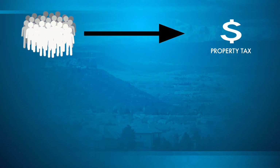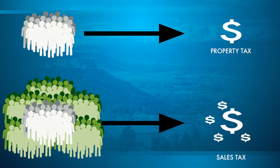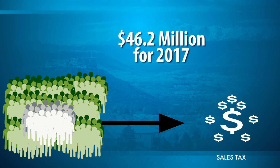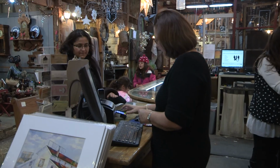Only Castle Rock residents pay property tax. But everyone who spends money in Castle Rock, and that includes visitors and tourists, they all pay sales tax. The town benefits from everyone who enjoys and spends money in Castle Rock, and that gives our residents a tax break. So, shop local, support your town and local business owners because their business supports our town.